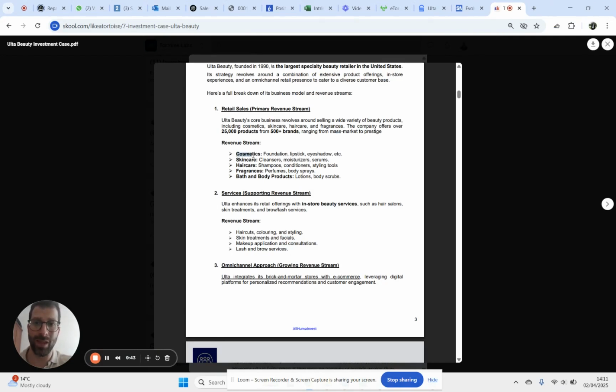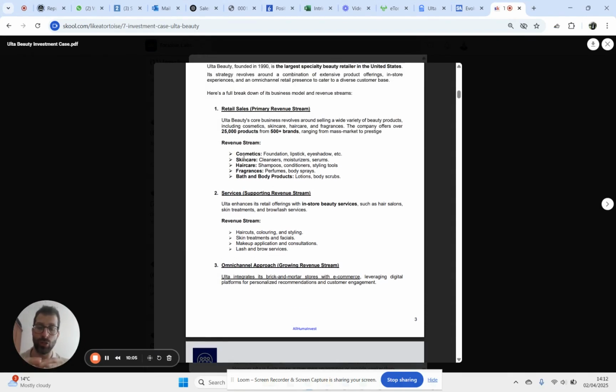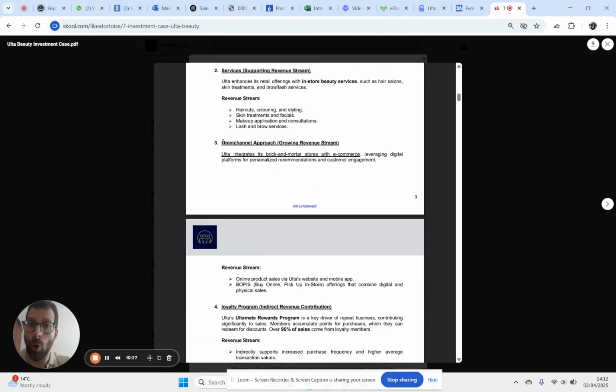Look at the revenue streams. Cosmetics, in the last annual report, I think represent about 40%. No, sorry, is it 30-40%, around that? So that's quite a lot, right? Then we have skincare, hair care, fragrances, bath and body products. And what's also cool about Ulta Beauty is that you walk in and you typically have a salon, and this is where they provide in-store beauty services such as hair salons, skin treatments, and brow and lash services. So haircuts, coloring, this all adds to their revenues.